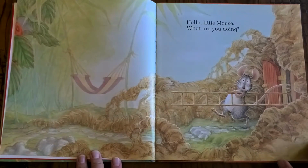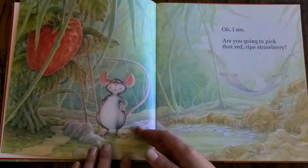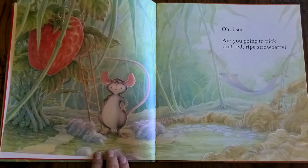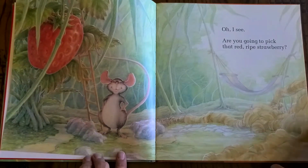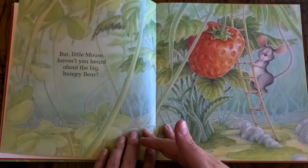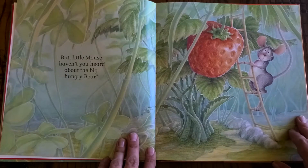Hello, Little Mouse. What are you doing? What's he doing with that ladder? Oh, I see. Are you going to pick that ripe red strawberry? Looks like it. But Little Mouse, haven't you heard about the Big Hungry Bear? Oh no, he looks pretty concerned.